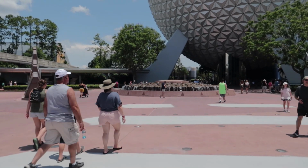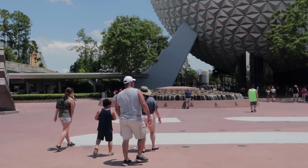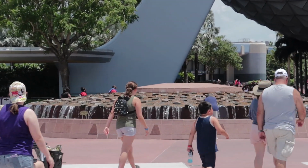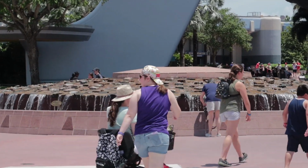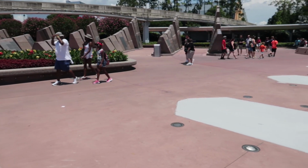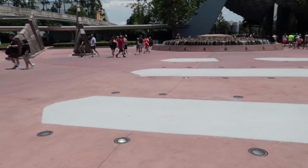Now the fountain is going to remain. I think they're just going to add some spires to it or something. They're going to fancy it up a bit, but it will remain here. Just maybe a little better than before. The walkway's definitely more open and expansive at this point. It just seems like it's got a better flow already.